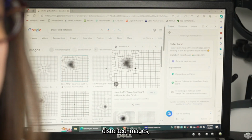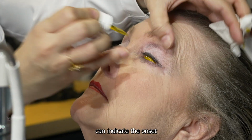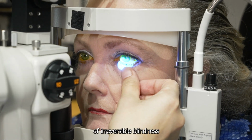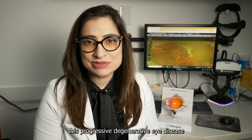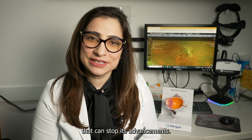Blurred vision, distorted images, or darker gray or black spots blocking your central vision. These troubling symptoms can indicate the onset of macular degeneration, the leading cause of irreversible blindness and vision loss in Americans 60 and above. So stay with us to learn what triggers this progressive degenerative eye disease and the cutting-edge treatments that can stop its advancements.